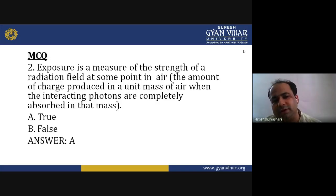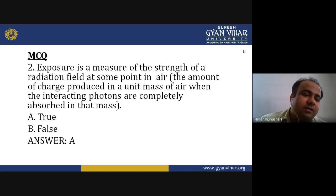Exposure is a measure of the strength of a radiation field at some point in air: the amount of charge produced in a unit mass of air when the interacting photons are completely absorbed in that mass. We are studying this exposure from previous lectures also, and we know the importance of exposure and how it is measured.